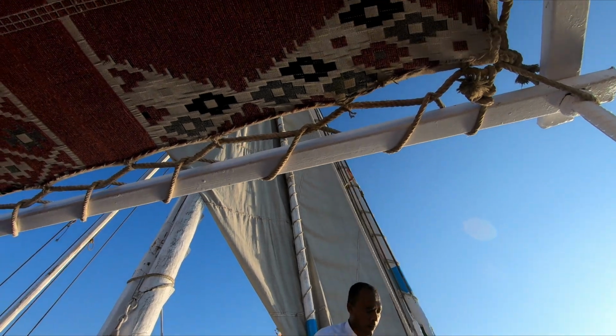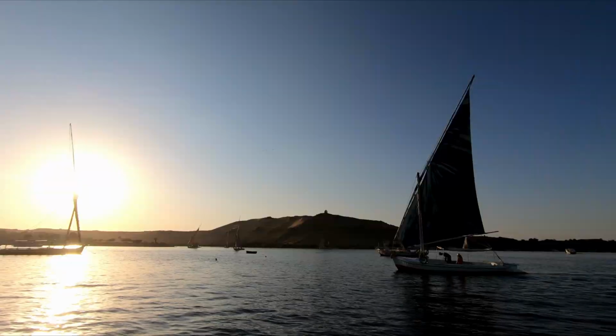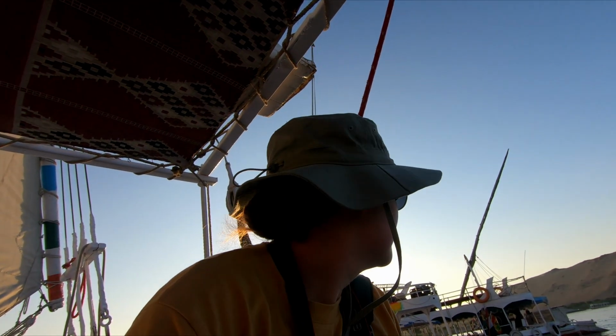Now for one of the things I was looking most forward to on this trip, and honestly one of my highlights, sunset on the River Nile in a felucca. There's no wind.